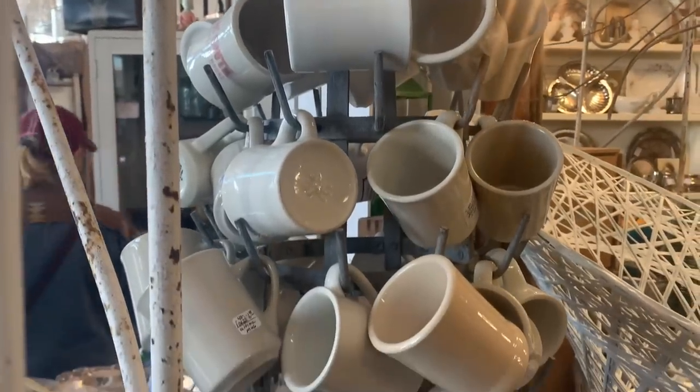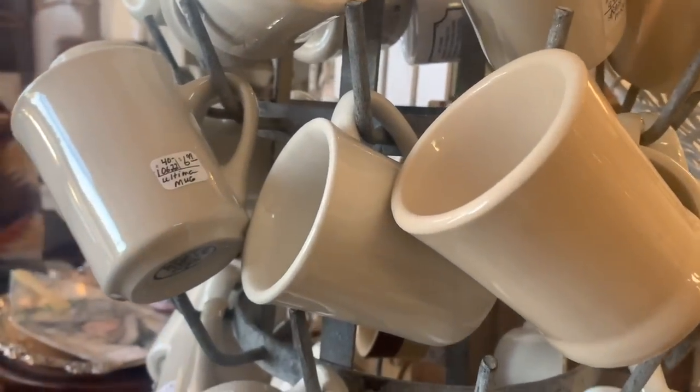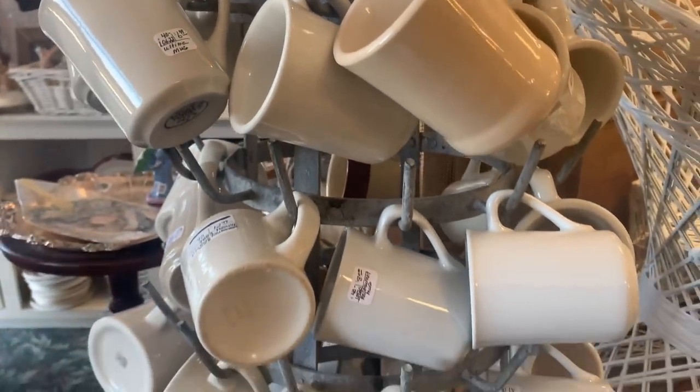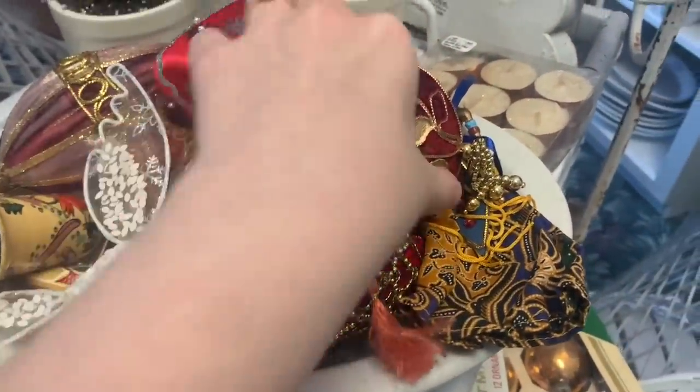Y'all, look at all these ironstone mugs. This is why I can't find any, because this lady's out here buying them all. And it also reminded me of Genevieve. If y'all watch her channel, you know she's ironstone crazy, and she would probably walk out of here with like 35 of those.